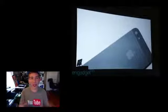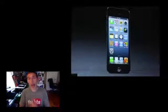And as I said, or I may have not said before, you can get it in black and white. The white version has a raw aluminum back, as well as the black version has a black anodized back. So depending on which color you get, it's going to feel and look a little bit different on the back of it. And then of course it's going to come with iOS 6.